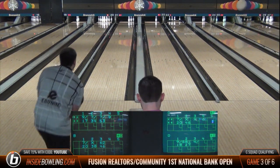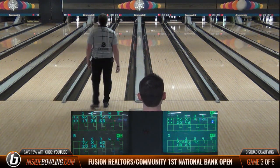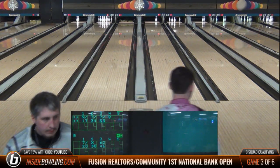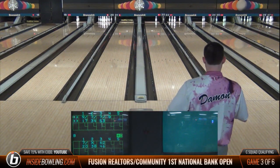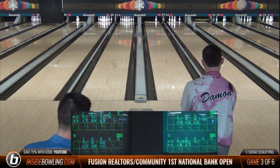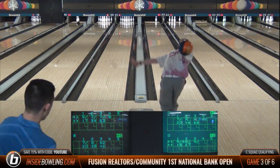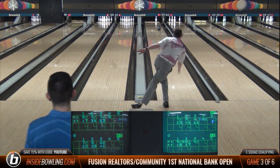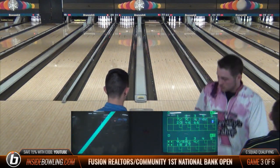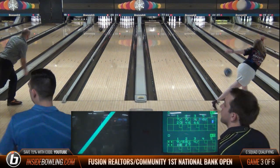As this group of people comes in, it looks like we got more people playing a little further left in this group. I don't know if it's because they're starting to transition already or if that's where they started. Looks like Ken's asking the oil pattern. This weekend, we're bowling on 38 feet. It's a pattern designed by Kegel for this tournament at Cadillac Lanes. I believe we had just over 28 milliliters of oil.